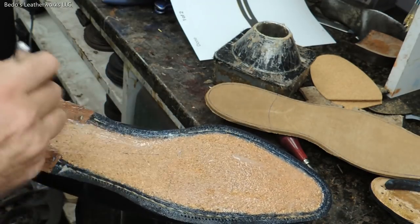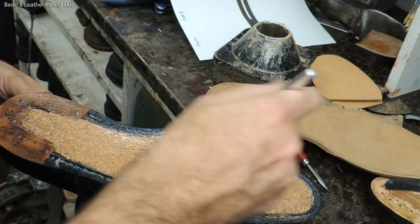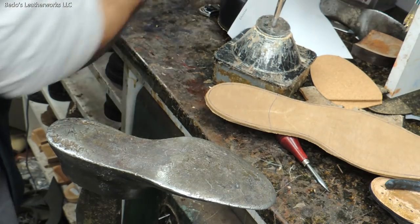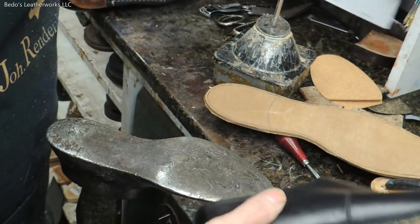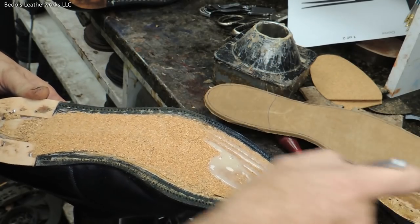Yeah, it's tedious work, but you know what? The guy's paying $500 for full soles and heels, which is unheard of in this industry. Well, it's not unheard of here, but we're going to do exactly what he wants.